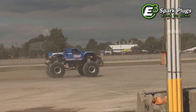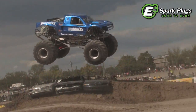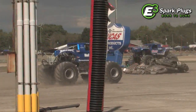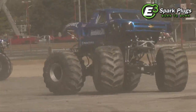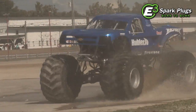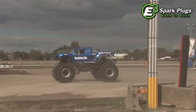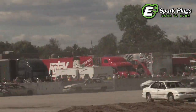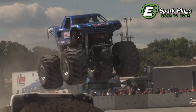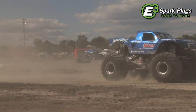Attacking the center stack and making it look easy. The teammate following, Larry Swim, making it look easy as well. The Bigfoot boys out on the floor of the Indiana State Fairgrounds, really working on the track, on the trucks, and carrying spectacular momentum. These guys are doing a great job.